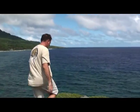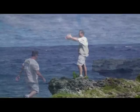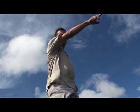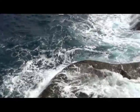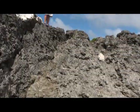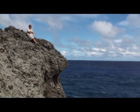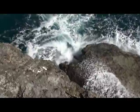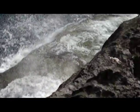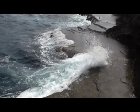All along this leeward coast of Rota are these rugged cliff lines with amazing views. It goes on like this for miles. All you can see is rock, ocean and sky. I'm completely absorbed by the sound of the wind and churning waves. I could sit here for hours.